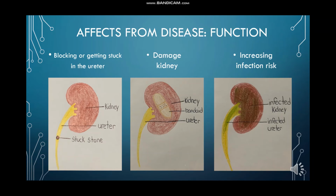Effects from disease. Function. Kidney stones affect the function of the urinary system. They do this by blocking or getting stuck in the ureter. This can block flow of urine. They can damage the kidneys, which can lead to reduced glomerular filtration rate and renal blood flow. Kidney stones can also lead to a higher risk of infection, which, if left untreated, can lead to sepsis.